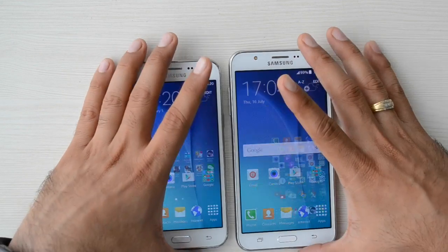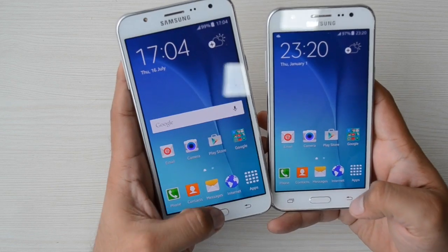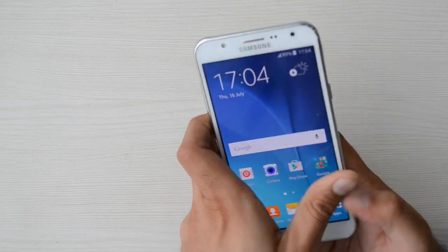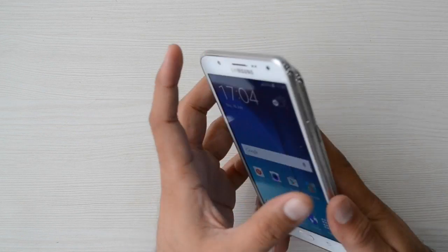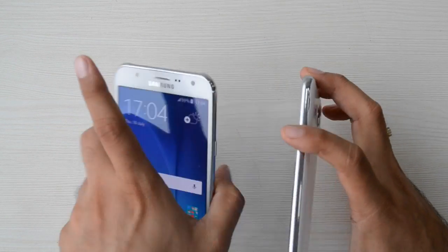brightness. The design of the phones are also similar. There are physical home keys and there are touch capacitive keys around them. Volume rockers are provided on the left on both the phones, and the power or wake up key is provided on the right hand side on both the phones. So they are very alike.